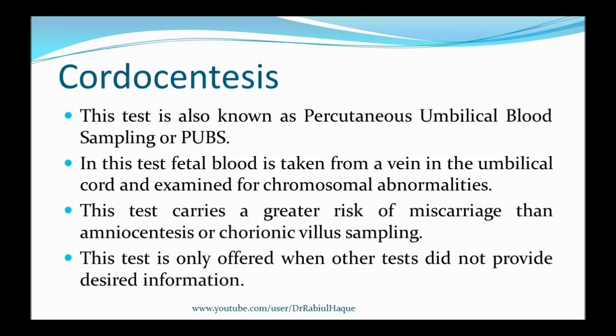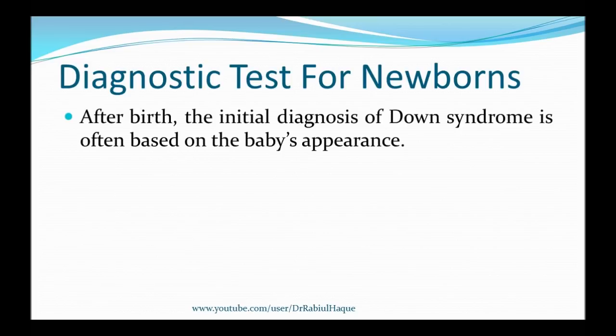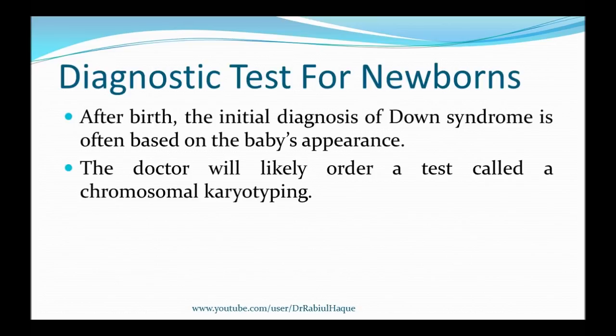Now, how can we diagnose Down syndrome after birth? Now, always remember, after birth, the initial diagnosis of Down syndrome is often based on the baby's appearance. But recall from the previous video of this series, we had seen that the features that are associated with Down syndrome can also be found in babies who don't have Down syndrome.